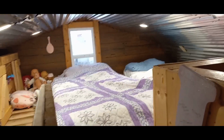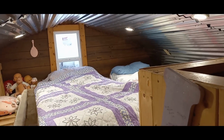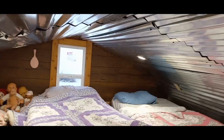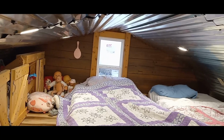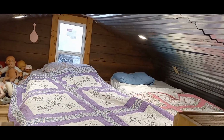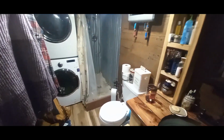Here is the girls' loft. They got a couple of beds up here, although I don't know why. They usually sleep in the same one. And all of their clothes and toys and those kinds of things that every little girl needs to have in their room. And then we have the bathroom space, right?